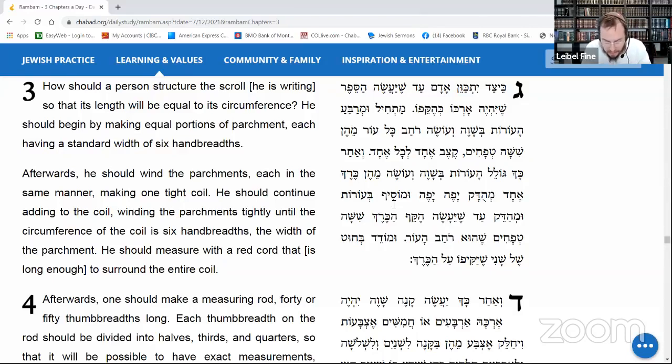Each having equal amount. Ketzav echod, one size for all of them. V'achakach gedol ha'oiris, and then he rolls the skins b'shave all equally. V'aisamehem kerech echod mehudak yafe yafe, and he makes them one size. The umaisif ba'iris mahadik ad shiyasa hekif akrach shisha tvachim shurecha v'air, and then he should make sure, in the process of making it into parchment and stretching it, that it comes out to be six hand breaths.